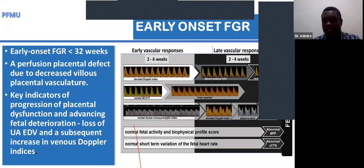So you're striking a balance on the best timing to deliver. We do not want to deliver them too early because we might lose them. We also don't want to delay their delivery because we might lose them inside or we might lose them outside. In terms of deterioration of Dopplers, it's not an acute thing which happens instantly. It happens gradually. So you can see here, we've got about 2 to 6 weeks in the early vascular response. Then we've got about 2 to 4 weeks in the late vascular response, which means we've got some time in which we can push while closely monitoring so that we determine the optimum timing.